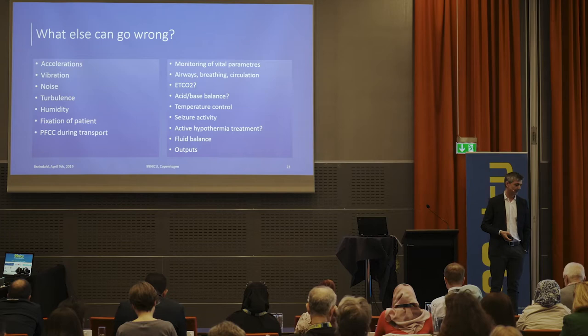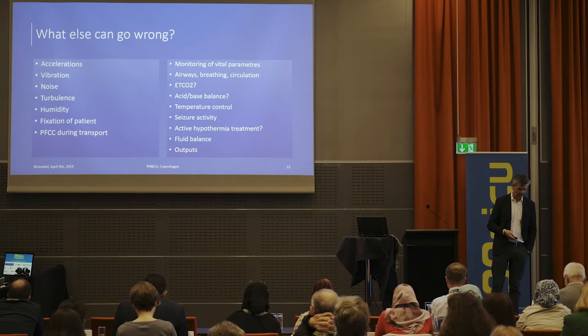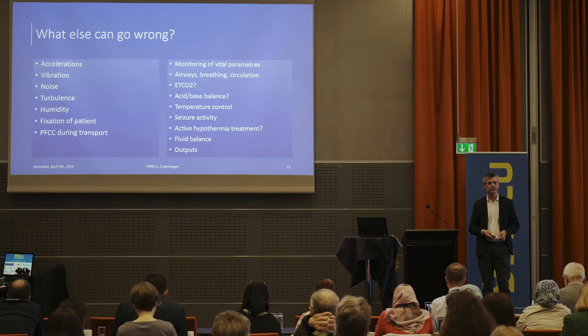How about active hypothermia treatment? Yeah, it also takes up some space and energy, and you need to be aware of how it works and what can go wrong, as well as fluid balances and outputs. So these are just examples of what else you need to keep in mind.